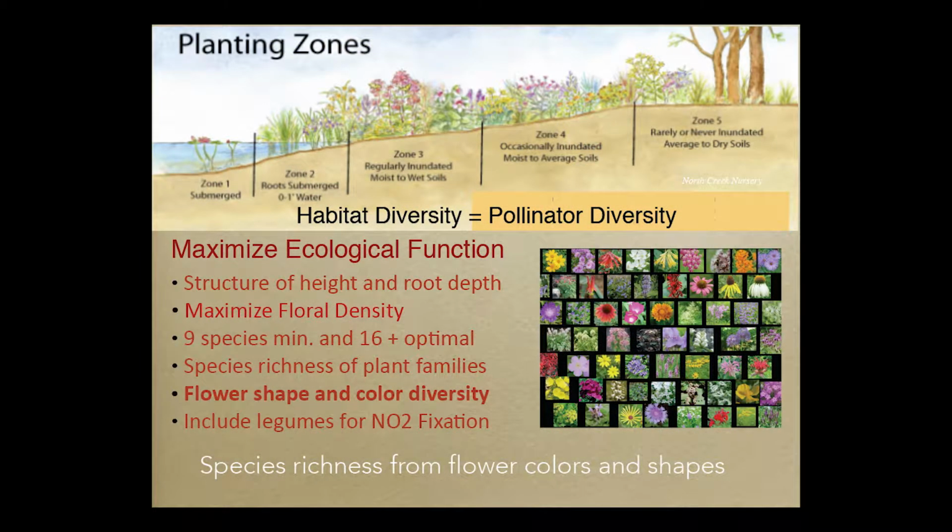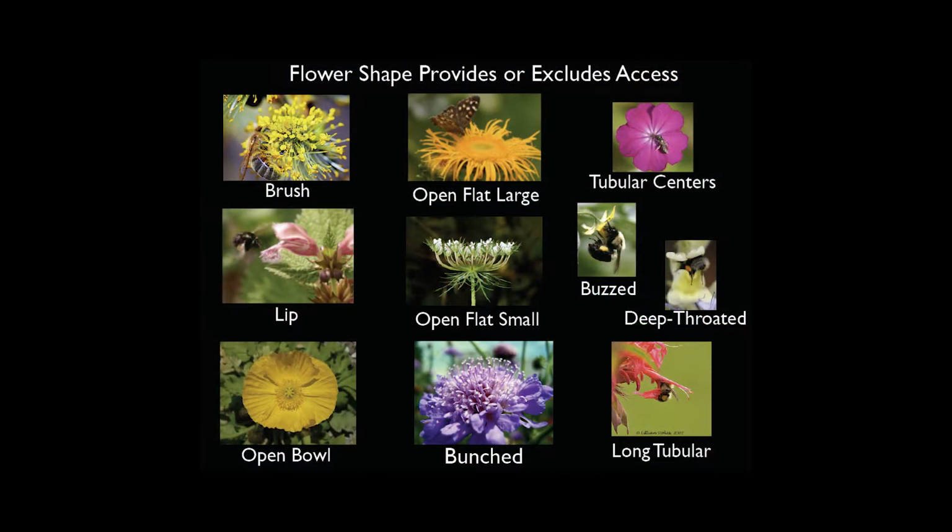And also, richness of species: the higher number of plants you have, with more flower colors and shapes, the more you're going to promote diversity. This is showing the basic 10 flower shapes. The open flowers are very easy to access, where pollen like this is extremely great, like from willows in the spring. It's really important to have them, because the pollen is just right out there, available. And some pollen is a bit trickier to get to.